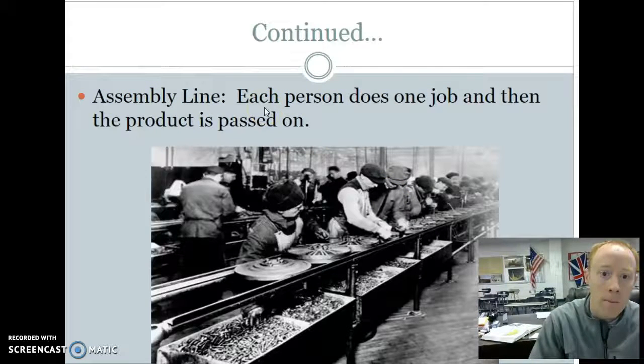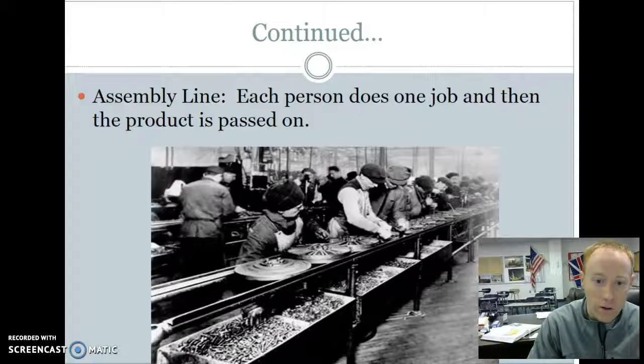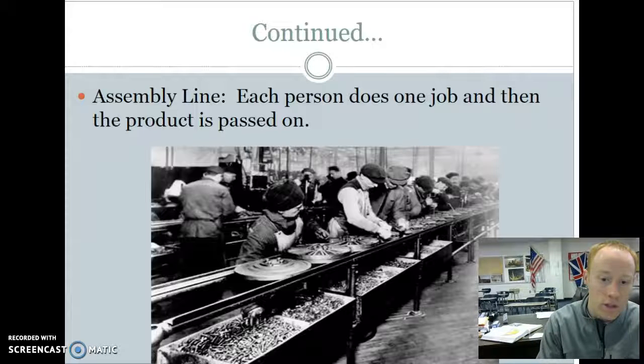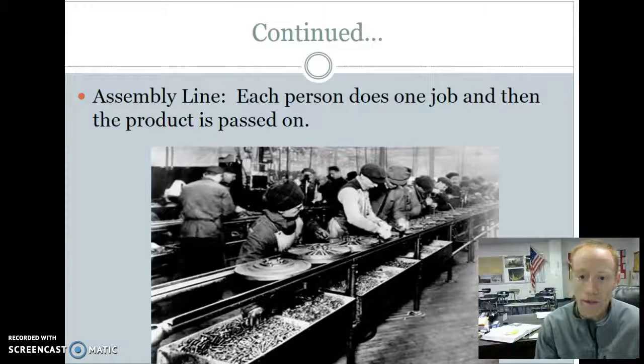Each person does one job, and then the product is passed on. Assembly line is a very important part of the Industrial Revolution. It simplified the jobs, allowed anyone, instead of a wagon maker having to know how to make the entire wagon, every piece, every part of the wagon. In a wagon making factory, a worker might just add the wheel to the wagon or a spoke to the wheel of the wagon. Each person had one job, they did it quickly and efficiently, and they passed it on to the next person who added another job. It really improved the way that people did business in America and made things work in America.